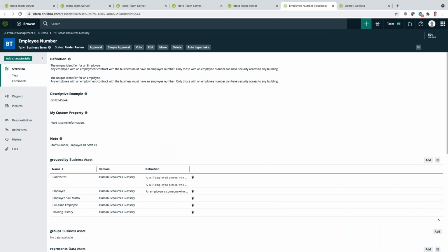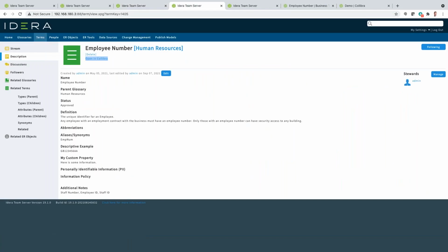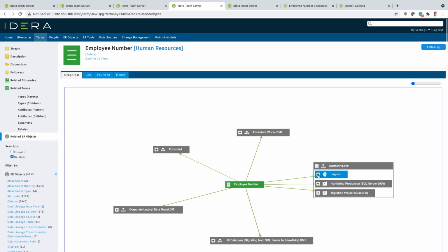So, okay, so now we go and find it. There's employee number in team server. So we've got our business term. We now can go to related ER objects. So as we've mapped through either in data architect or here in team server terms of data modeling assets, I can see it here in the model.